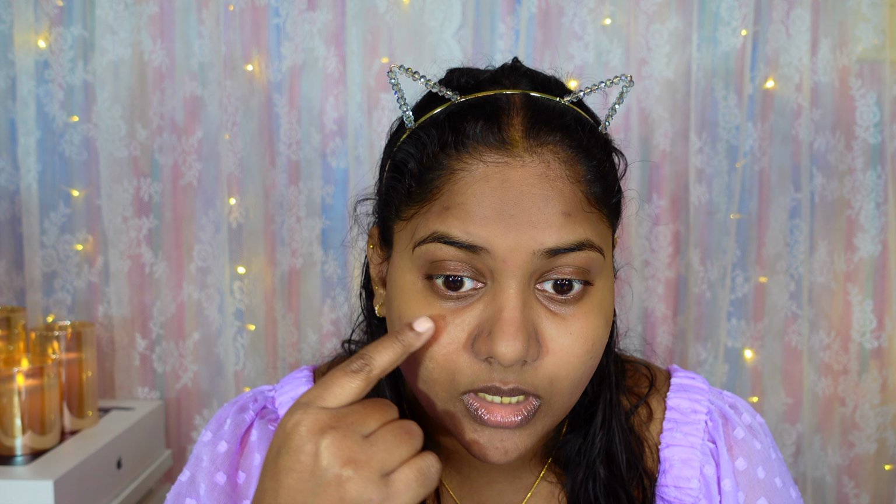Now that it's settled in, my face is still a little bit tacky for me to apply foundation, so I'm gonna go with the color correcting here. I have a little bit of pigmentation around my mouth, under my eyes, and on my lids as well. I will skip my lid part because I'm gonna go with the eye primer, but I will be using an under eye corrector. Okay, I'm gonna use the Charlotte Tilbury one. I'm gonna use it with my finger around my mouth.